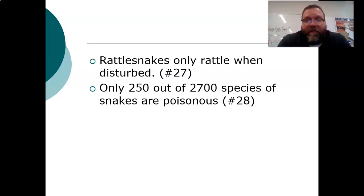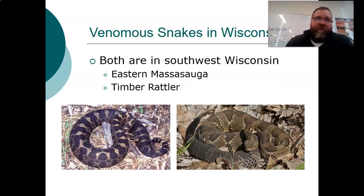Only 250 out of the 2,700 species of snakes are poisonous. That's less than 10%. Less than 10% of all those snakes are poisonous. Venomous snakes in Wisconsin. There are a couple of them. Both are in southwestern Wisconsin, the eastern Massasauga and the timber rattler. Those are poisonous snakes in Wisconsin. Remember, just because it's poisonous doesn't always mean it's lethal. It doesn't mean that every time it bites you, it's going to kill you.